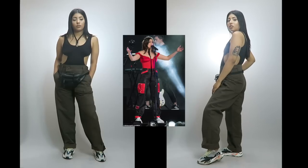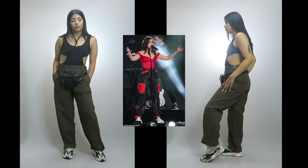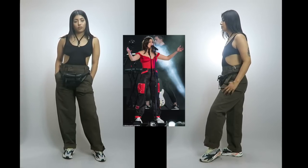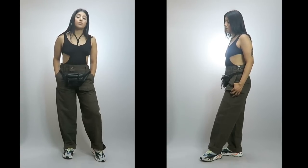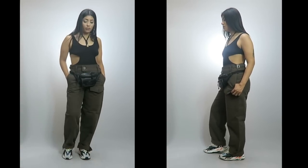She was wearing white regular sneakers, and then for the second look, I wore my Fila Disruptors. But for these, I just wanted to keep on with the chunky sneaker trend because it is so fire at the moment. So I wore my Wave Runners, but of course, any sneaker I think will do.